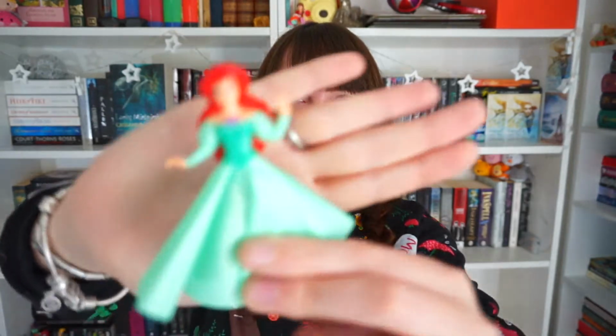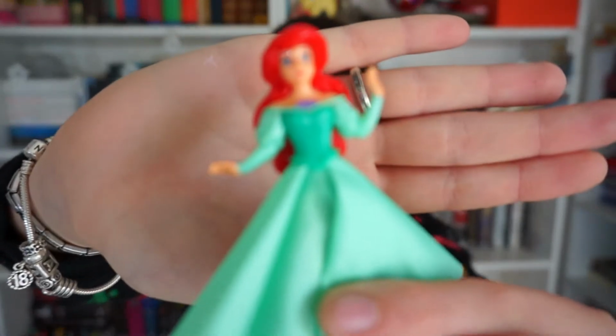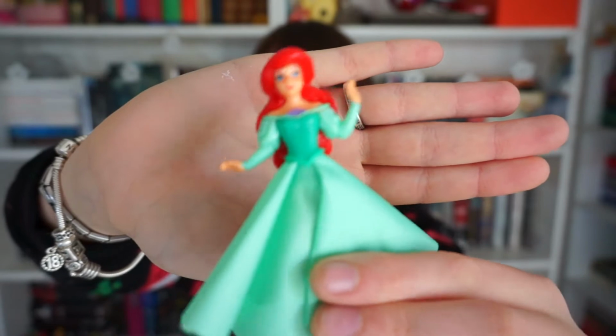Also, happy Easter guys! It's Easter! Eat all the chocolate! I got a Kinder Egg chocolate Easter egg thing, and inside of it was kind of like a Pop Funko but not a Pop Funko. It's Ariel and she's just adorable, and yes, I thought that I would show you all because Ariel.